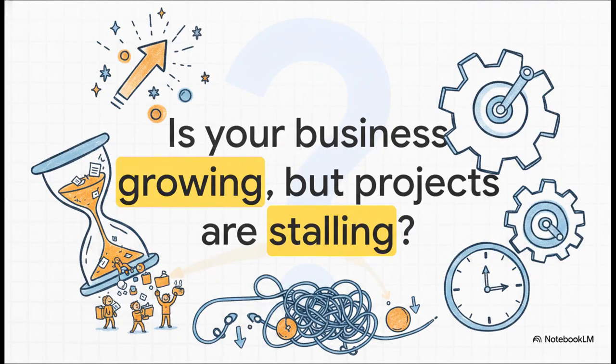So let's just jump right into this with a question you really need to ask yourself. Is your business growing, but your projects are stalling? We see this literally all the time. Sales are up, the client roster is expanding, but internally, it's just chaos. Balls are being dropped, deadlines are slipping, and that administrative overwhelm is slowly but surely crushing your leadership team. It is a terrible bottleneck. But the good news is it's completely solvable once you apply the right operational leverage.